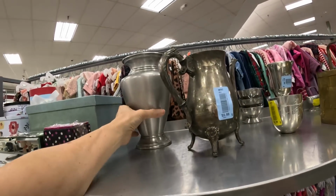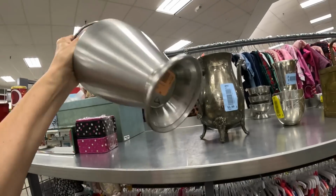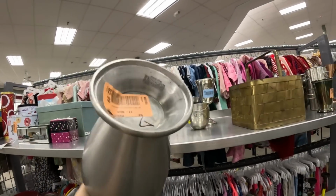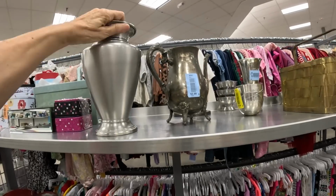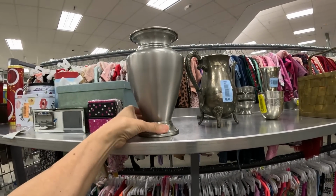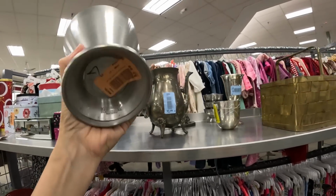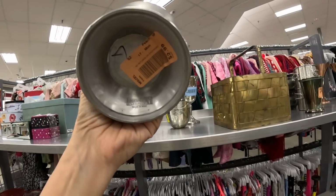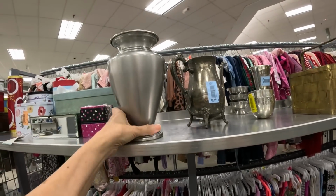Oh, speaking of Restoration Hardware, this looks like their pewter color. There's the stamp there, Restoration Hardware. One of my all-time favorite stores. Anytime I find Restoration Hardware in a mall, I'm all about it. I make a beeline for the store. So when I find the items in the Goodwill, in the thrift stores, it's like a little happy moment.